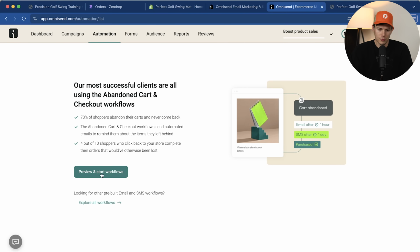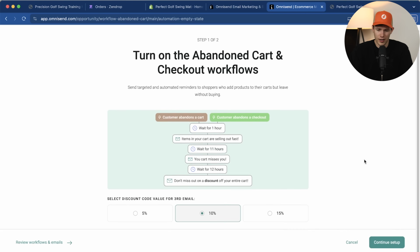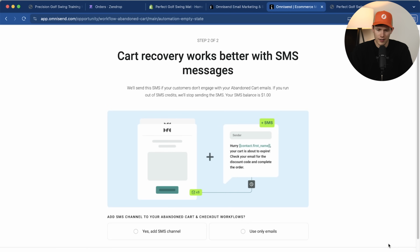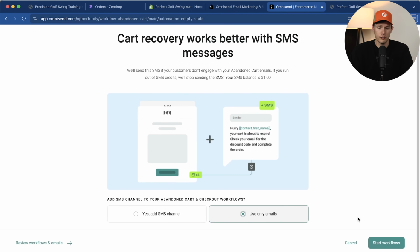So I'm just going to click preview and start workflows. Select the discount for the 3rd email. This right here is turn on abandoned cart and checkout workflows. This is already pre-made. We don't have to do much at all. For the 3rd email, I'm going to say 10% sounds fine. We can continue setup. We can choose if we only want to use email or SMS plus email. I'm only going to use email for now, but Omnisend is also able to use SMS if you ever wanted to do that. And I can just say start workflows.